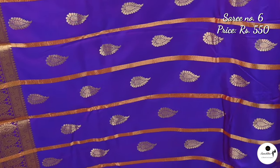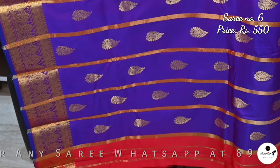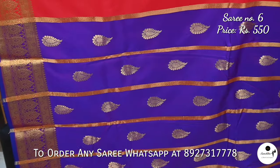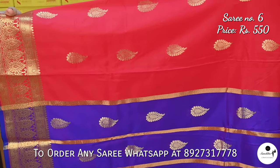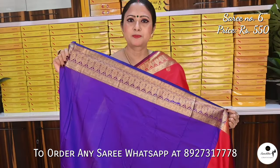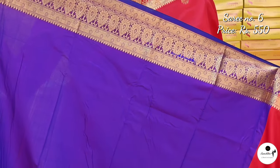Contrast pallu in purple color with gold zari buttas. Contrast blouse piece in purple color with gorgeous border.